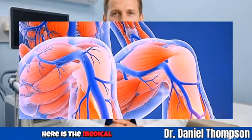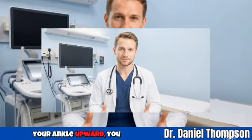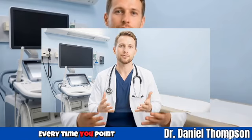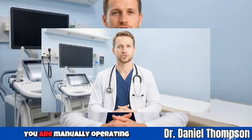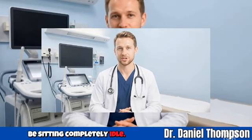Here is the medical magic happening with every single repetition. Every time you flex your ankle upward, you are physically squeezing blood out of the veins in your calf. Every time you point it back down, fresh oxygenated blood flows into the tissue. You are manually operating a pump that, when you're sedentary, would otherwise be sitting completely idle.